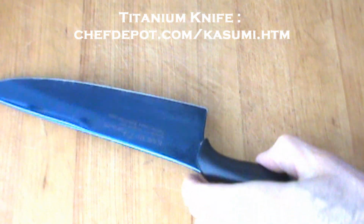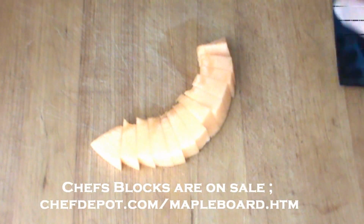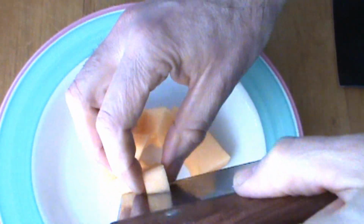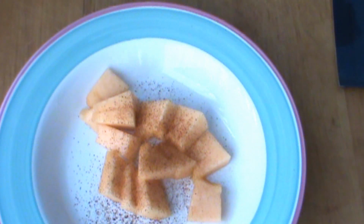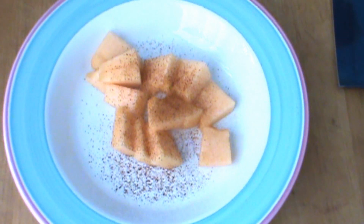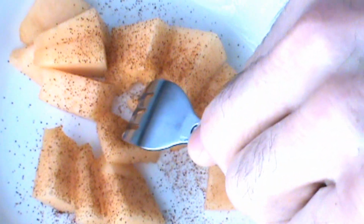For an interesting appetizer, try pairing some melon with the pepper. Just small pieces like this are good. And then once you got the melon sliced, combine it with other ingredients, put it in a bowl, and then add a little bit of the pepper powder. Yeah, it's going to be something a little different that your guests probably have never experienced. You can combine prosciutto, baby greens, whatever you decide is going to be like, wow, a whole new combination of flavor.